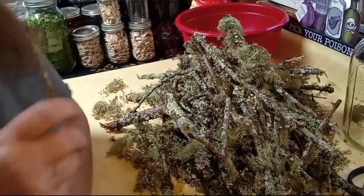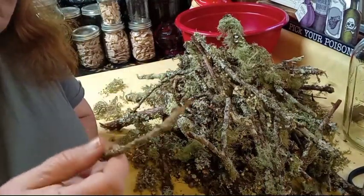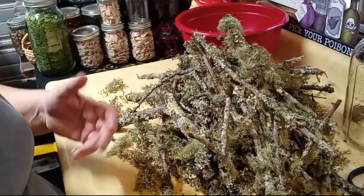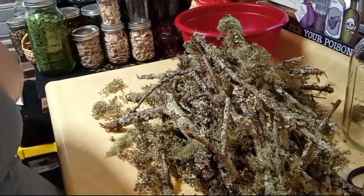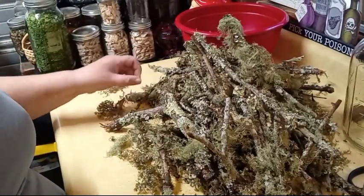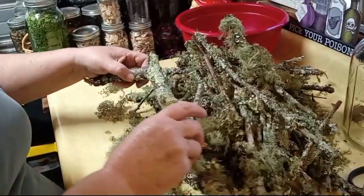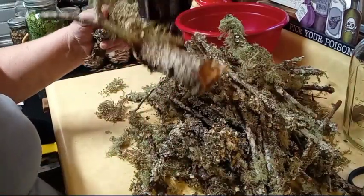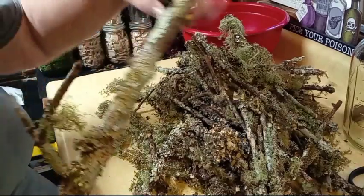Now, the wood that you might bring home, save it. Put it in your campfire, your fire pit. You can put it in your compost pile. Now here's a bigger one. This was some of Junior's doing. Alright.